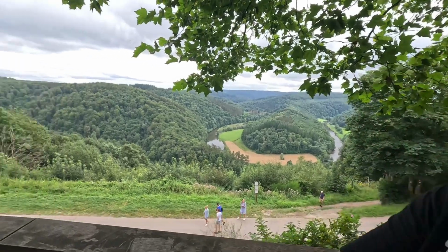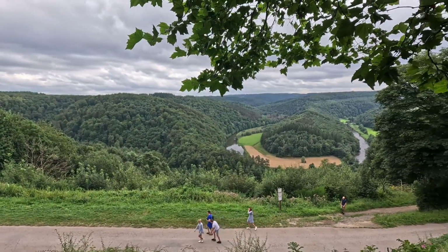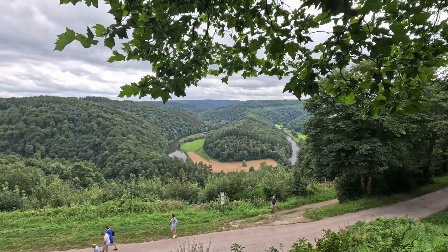Then it's a 13-kilometer return. So yeah, then you have this amazing view. It looks like the green horseshoe bend in Saarland. But I think this one is even prettier.